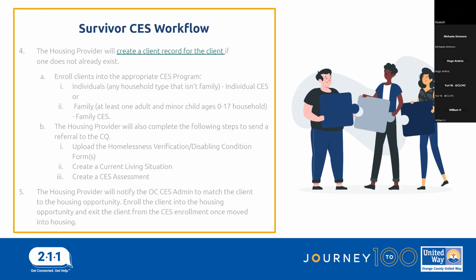However, clients do have the option to not give consent, and there is additional information on how to create a public client record without client identifying information.